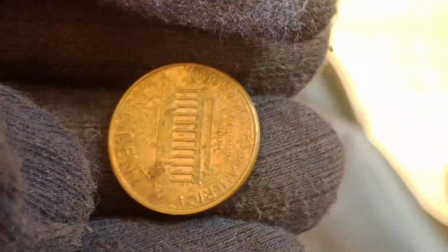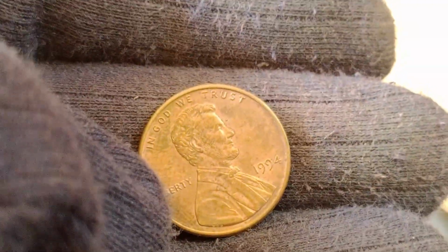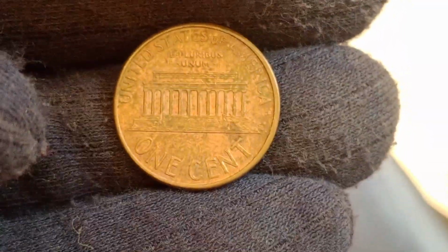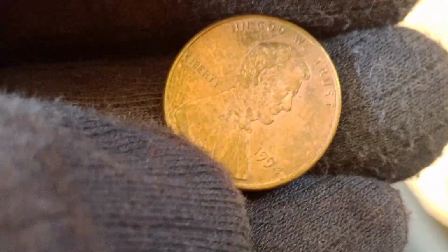Sort. Search. Learn. Share your findings. Start a coin club. Compare with others. Teach your children. Look again. The treasure isn't just in the value. It's in the discovery. Footage of kids checking jars.